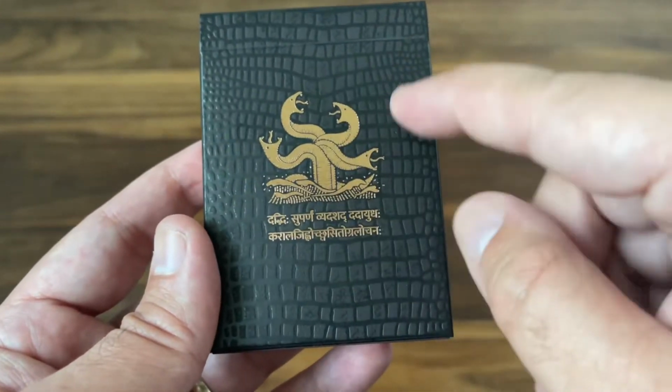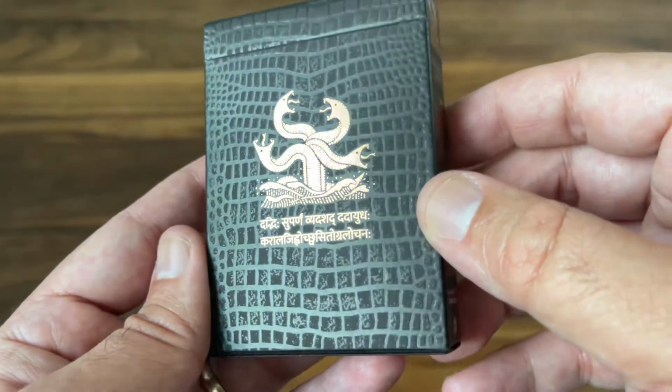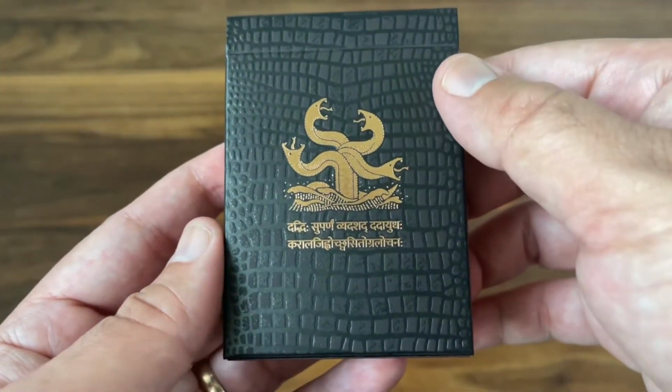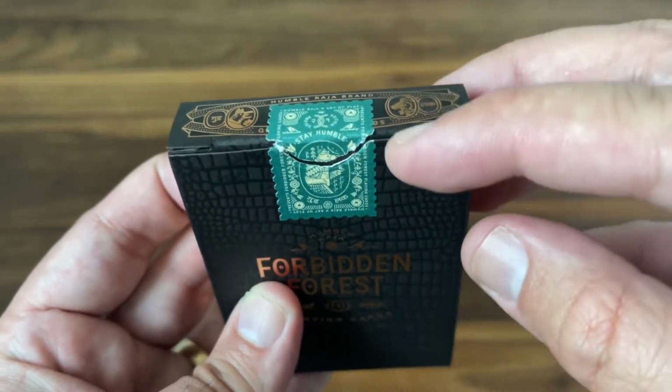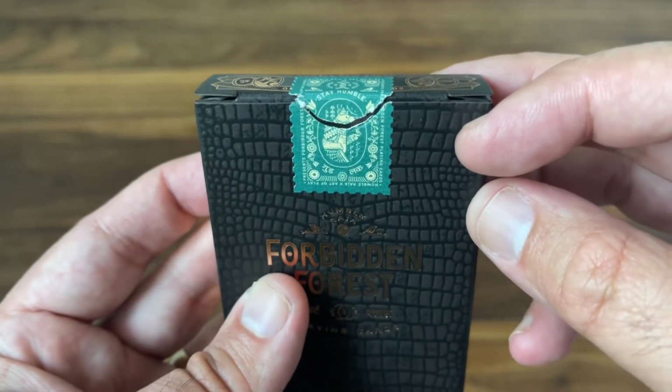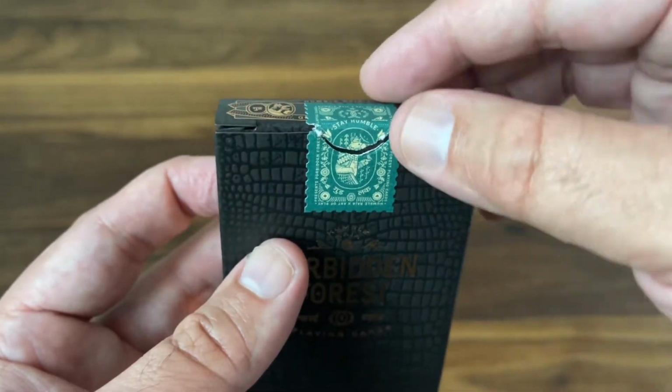So very cool, simple little emblem, and of course surrounded with that reptile skin, or whatever you want to call it, texture. You flip to the other side, you can see the elongated tuck seal done in that bright blue color that serves as the seal there.